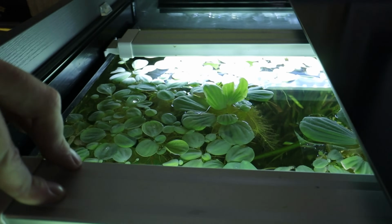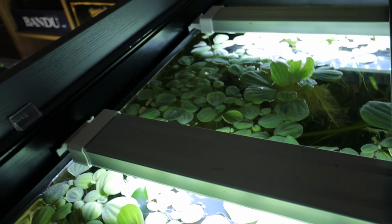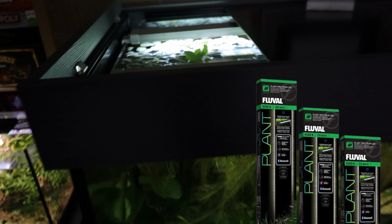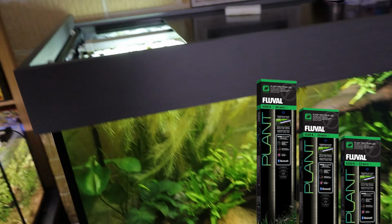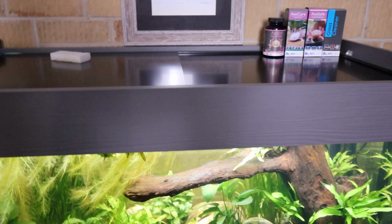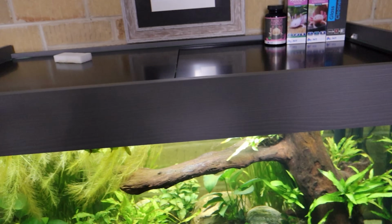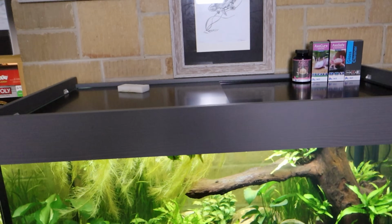But that is one bonus of this, like I say, all the lights are in. You can upgrade them. There's this runner here, so if you did want to put the FLUVAL plant light on here at a later date, you probably could. You'd just literally clip it into there, maybe remove one of these or keep both of them and have super intense lighting. But really nice, easy to get into. That's one of the first things that I like about this aquarium. There's no messing around. There's no big, heavy, bulky lids to lift off.